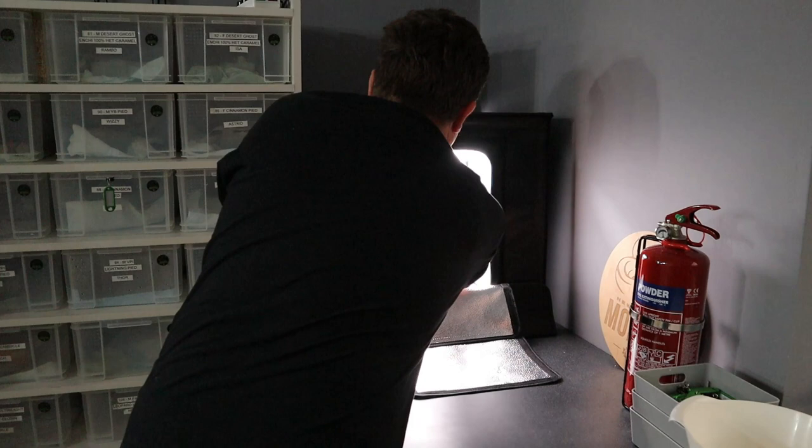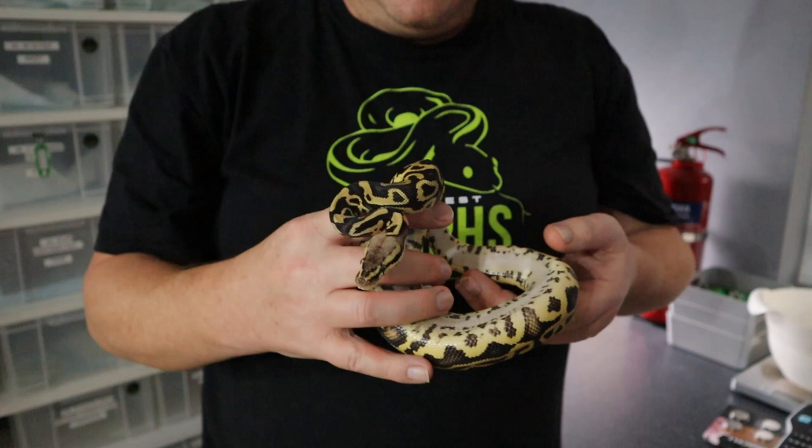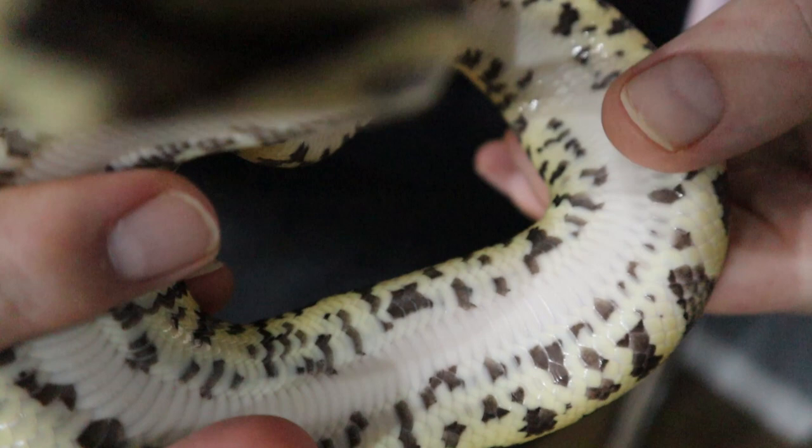Isn't she lovely? Now, we don't have a name for her, so I'm going to ask our viewers to see if you can come up with a name for this beautiful girl. Now, there's an example of the checkered patterns on the Leopard. Can you see? That's what I was trying to show on the other animals. This is showing it really, really well. Can you see that checkered pattern? That's what the Leopard does.